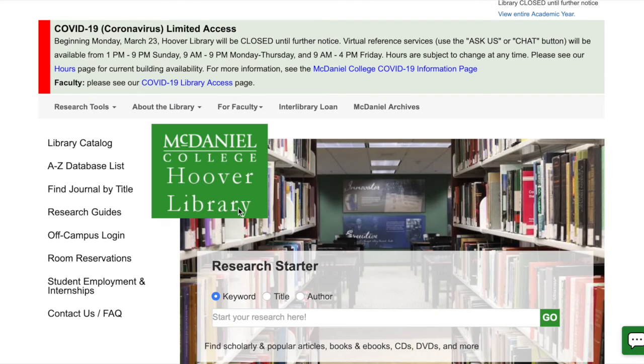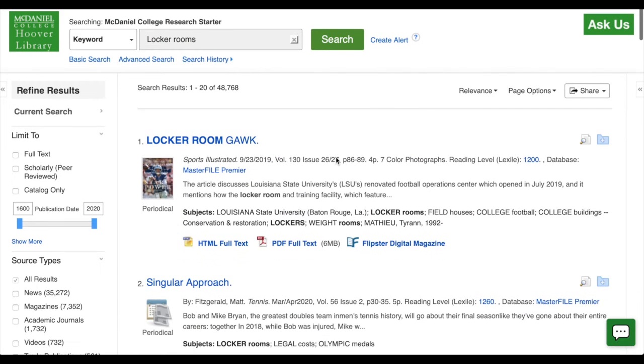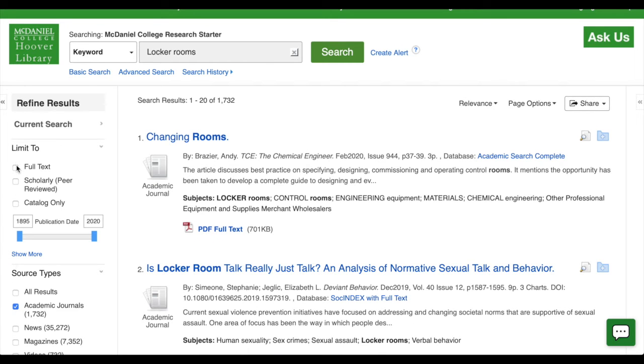So here I am at the Hoover Library page, and I'm going to show you another thing that you can do that can help you cite your sources, especially end text citation for that works cited page. So I'll just type in a keyword. I'll type locker rooms. Some of you are researching locker rooms, and there's a number of different hits here, 48,000. But I think that I want to narrow my search, definitely not from 1600, but to academic journals. And then I want to have full text so I can access it.